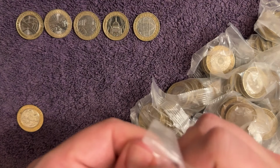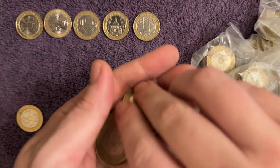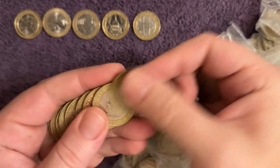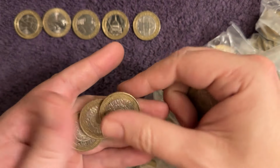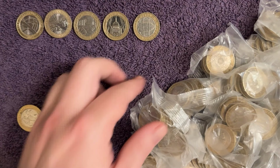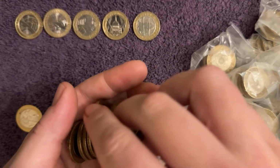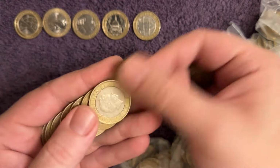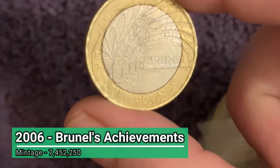They do a very nice holographic version of that £2 coin. I'd love to get my hands on one of those. It's something I am still missing from the collection. There's a big long list of things I'm still missing from the collection because, of course, as we well know, coin collecting is a massive hobby. So many facets, so many avenues. There's the other Brunel, Brunel's achievements.